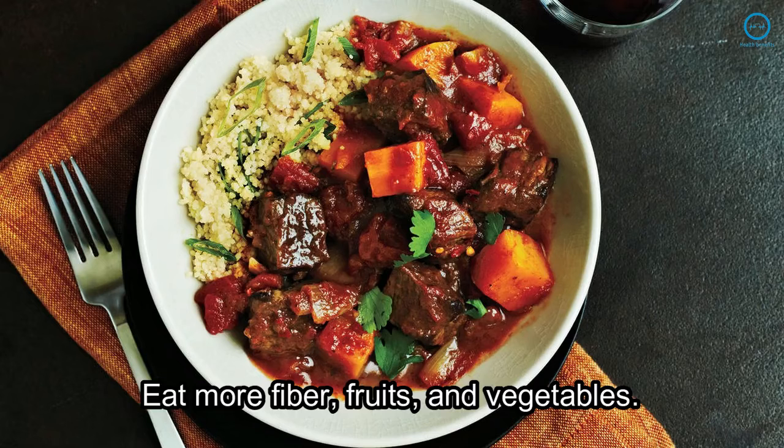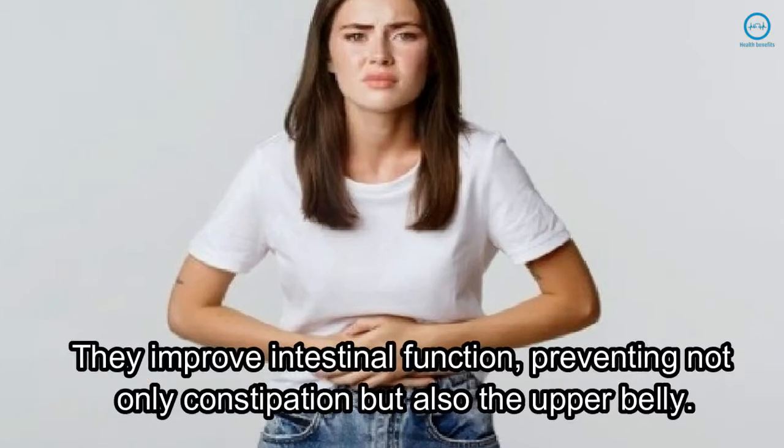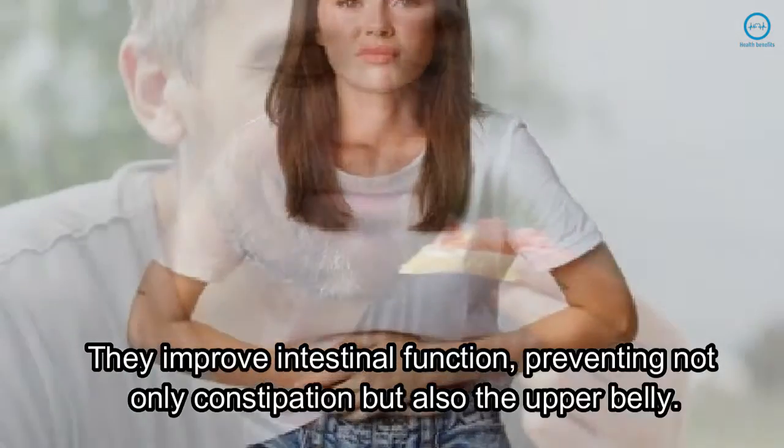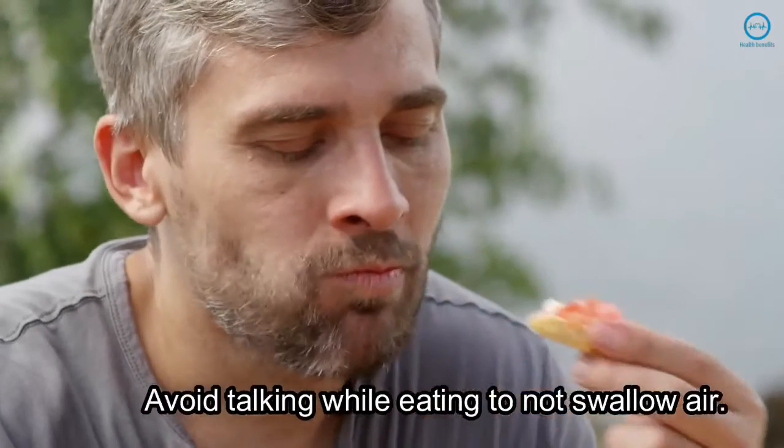Eat more fiber, fruits, and vegetables. They improve intestinal function, preventing not only constipation, but also the upper belly. Eat slowly and chew well. Avoid talking while eating to not swallow air.